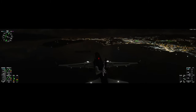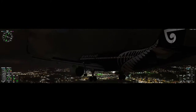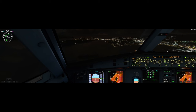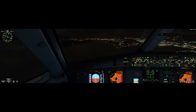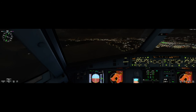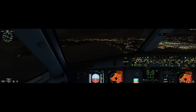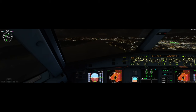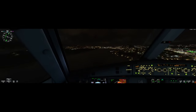Lift on, air brakes are on. Four flaps. Everything's all set up now. And cleared to land runway 16, New Zealand 5827. Everything's looking good.